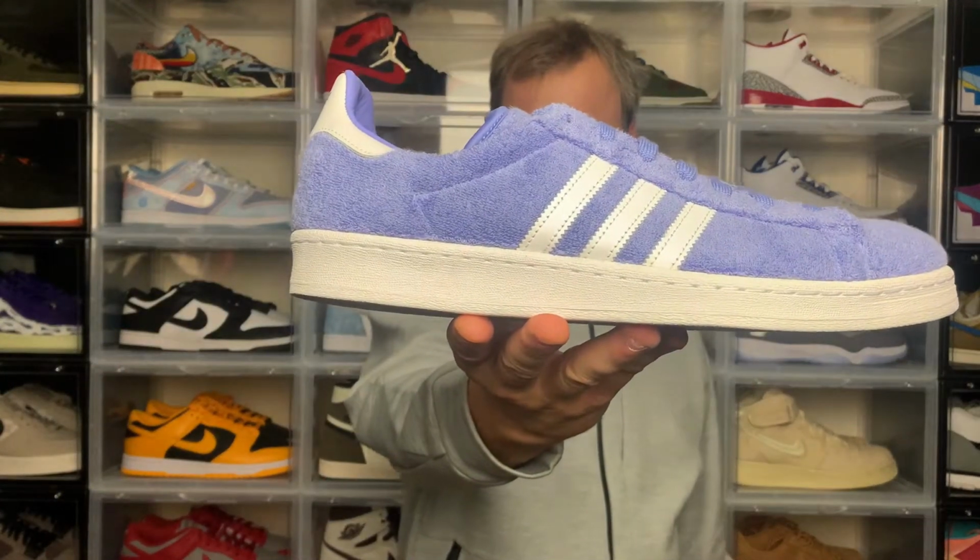Now today I'm checking out a sneaker that I personally did not think I would ever get in my collection, based on the resale price and the limited nature and the amount of pairs that were released in 2021. And that is the Adidas South Park Campus 80s Towelie. So this sneaker dropped last year on the 20th of April as part of 420, which is the annual celebration of marijuana and cannabis, mainly in the US.